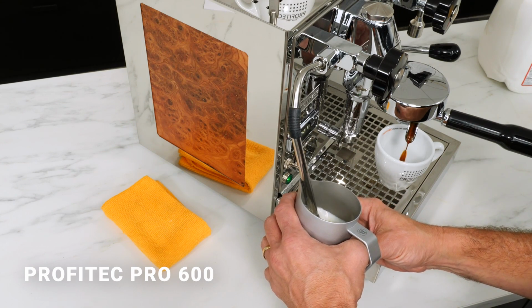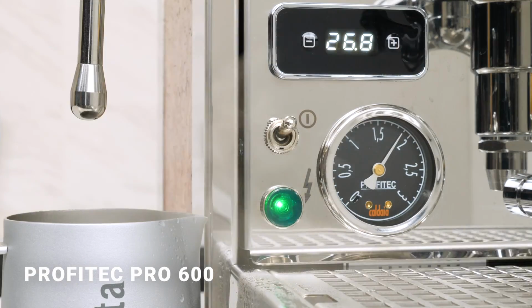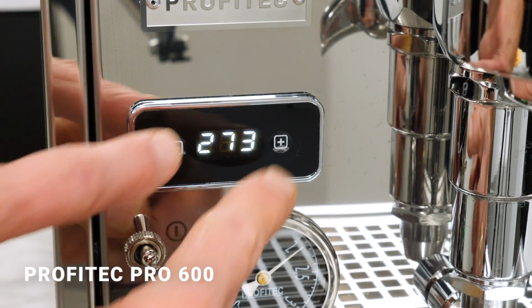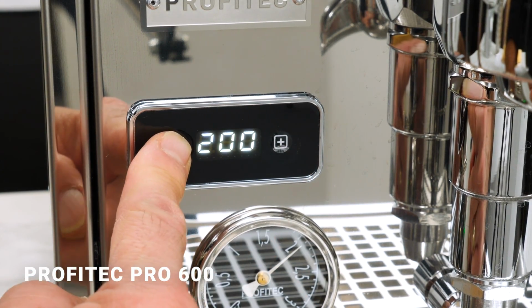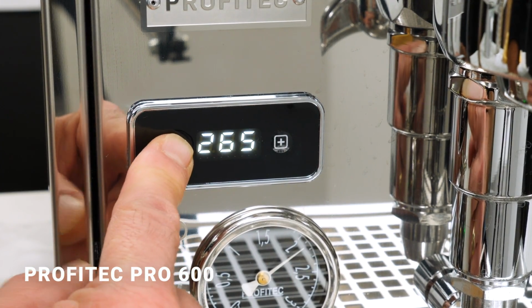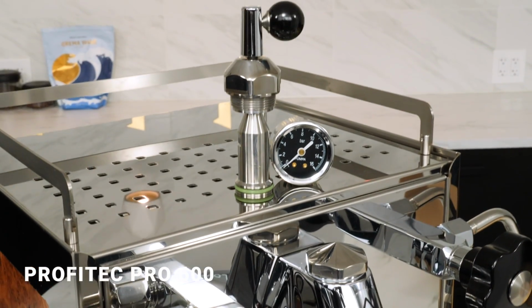Steam pressure maxes out at a best-in-class 2-bar and feeds a 2-hole tip. If you like powerful frothing, you're going to love this machine. Using the PID, you'll have individual control of temperature in both boilers. With that, you'll have precise brew temps and the ability to adjust your steam pressure to match your frothing skill and style. The machine is available with flow control of the E61 group.